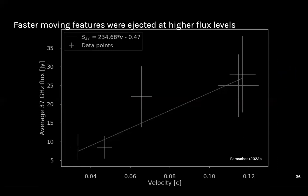Another byproduct of our analysis was that we checked the flux levels of when the components were ejected. And so we find this upward trend, which I think is also intuitive: during times of increased flux, the components which were ejected turn out to be moving faster than when the flux was lower.